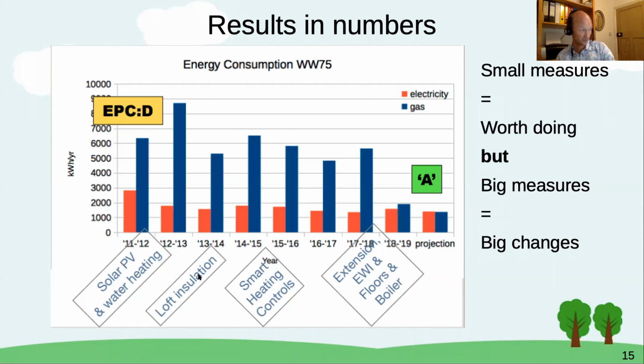And then we proceeded with loft insulation, topping up that old 100 millimeter to the standard of 270, I believe. We introduced the smarter heating controls. And you can see the gas use came down, but it's still hovering at quite a high level. And then you can see when the external wall insulation came on and we did the floor insulation and also the boiler replacement, then it came down by a good factor of 3, thereabouts. It does tell you that small measures are worth doing, and you should do these, but the big measures make the big changes. And that's something you really can't get around.